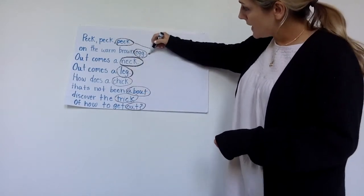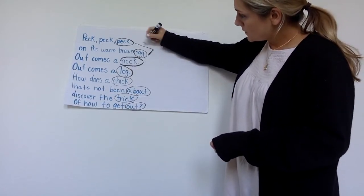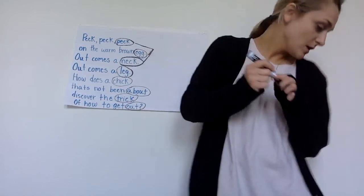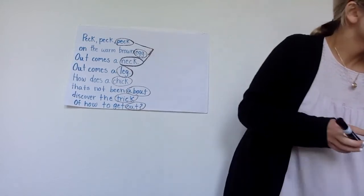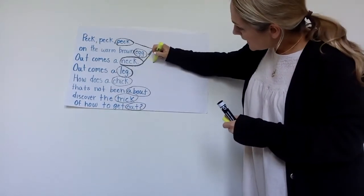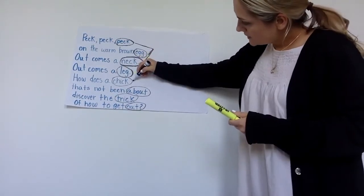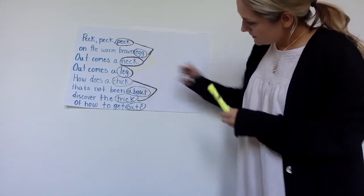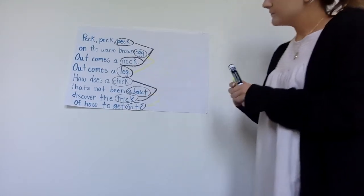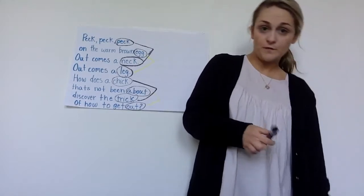So for our word family house, you may pick one of the rhyming words, which is going to be peck and egg. Oh, I'm so sorry. That was a boo-boo. Oops. It's going to be peck and neck. And I'm going to get another marker so you guys can see it. Peck and neck, egg and leg, chick and trick, or about and out. So you can pick one rhyming sequence for your word family house.